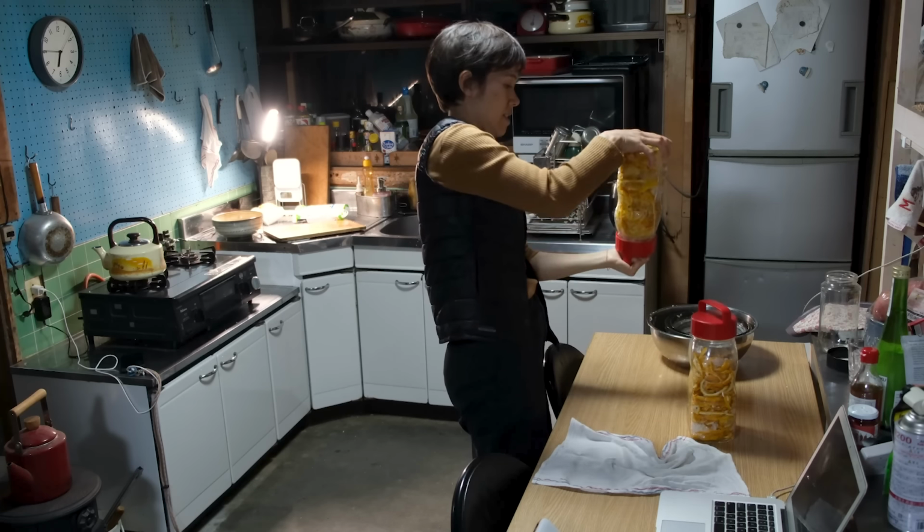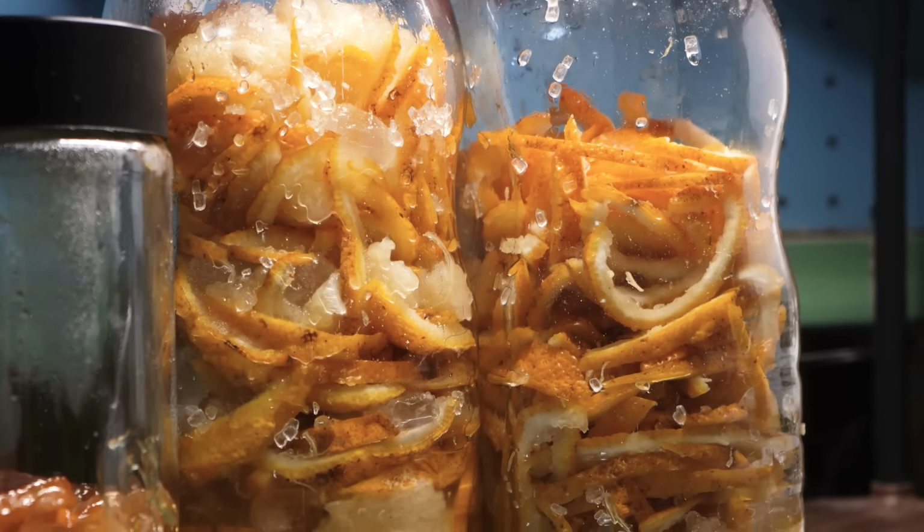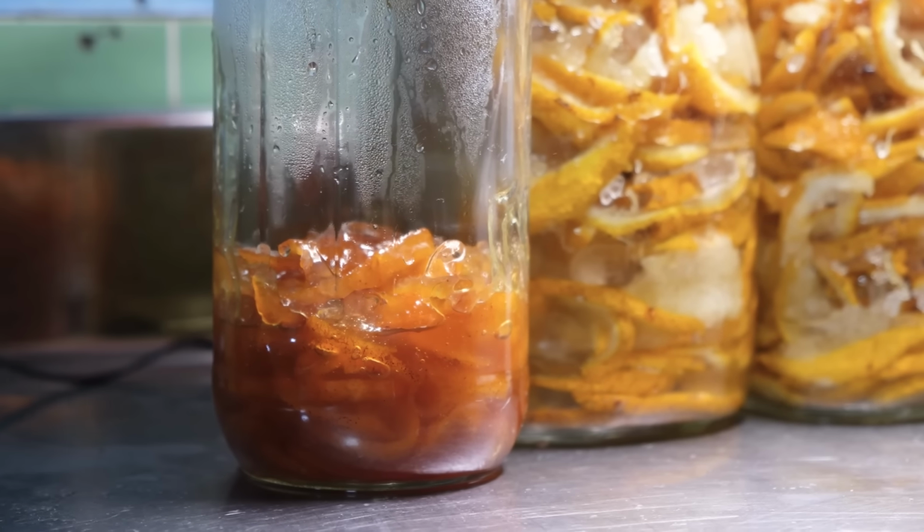Hey, look at that. It takes about a week for all syrups to settle, but for you viewers at home, I won't make you wait for a week for a verdict.